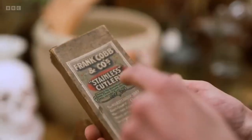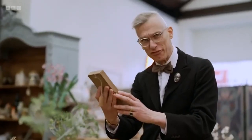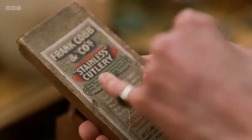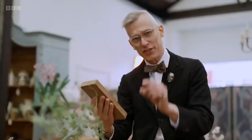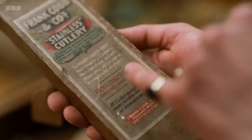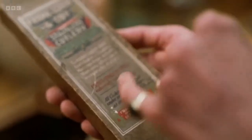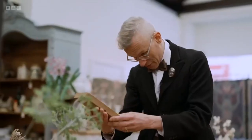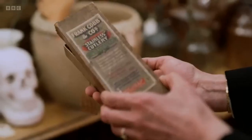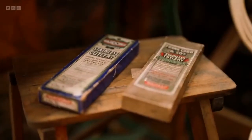Frank Cobb & Co.'s stainless cutlery resists the staining action of vinegars, fruit, salad, sauces, and will neither rust nor tarnish. Firth's stainless steel. I believe stainless steel was developed in 1913, and Firth's were amongst the very first brands. What a fantastic Art Nouveau label as well. I wonder why they were never used. Looks like they'll remain unused for a while longer.